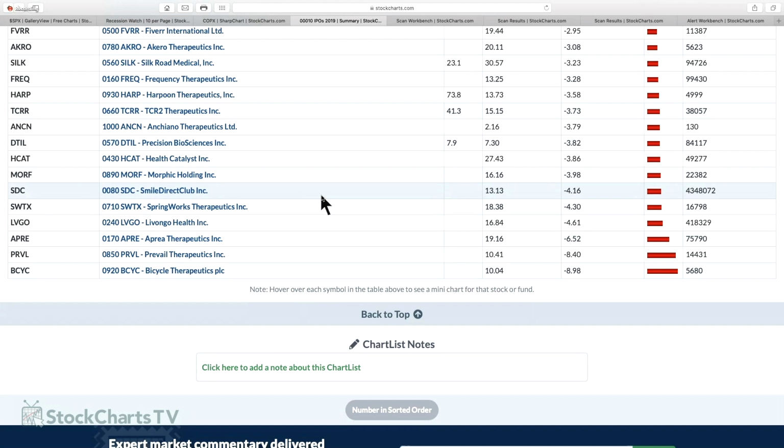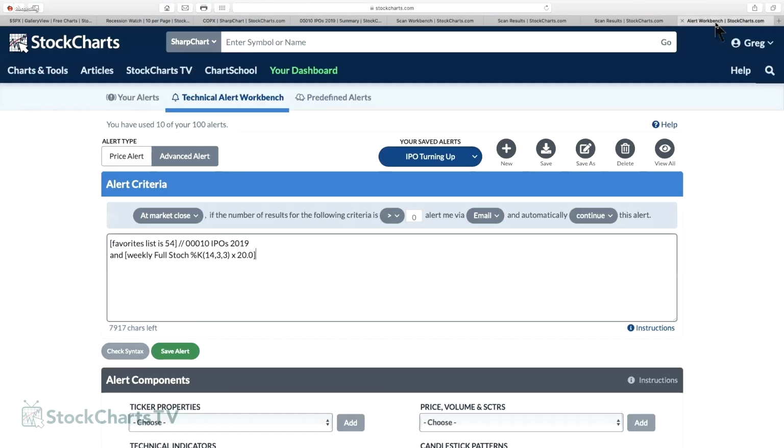And if that change is going to happen, just something simple like this alert workbench. And by the way, if the answer is 0, it won't send you one. So it doesn't fill your email basket with no information. It only sends it when there's a change and there's an actual positive recording. I think that's pretty powerful.